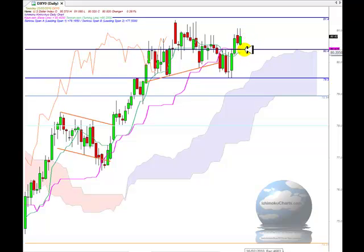Now, the Kijun-sen actually coincides with that 80.4 level of potential support, which was previous resistance and support. So there is a strong chance that if the market does change trend to the downside, then there's strong support there. Certainly just below there at the Tenkan-sen and down to 79.5, and then all the way down from the top of the cloud through to around 77.5 is very, very strong support.